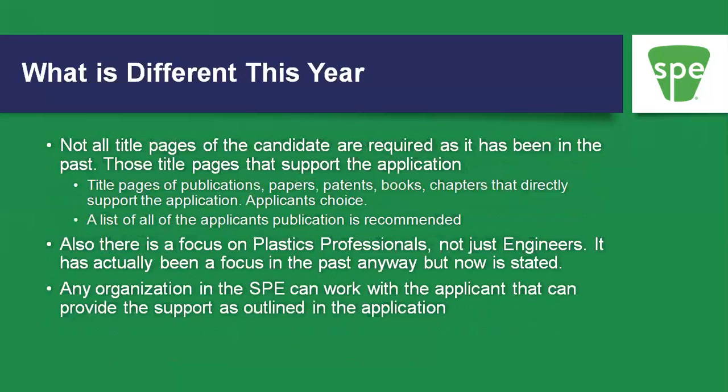So there have been some changes though, in response to people over the years asking for different things as it goes. Not all the title pages are required, as it has been in the past. We know it's a pain doing that. You got 600 publications, well, that's not so easy. Okay, so what we wanted to do is change it such that all these title pages for the publications, patents, papers, books, chapters, and that are directly supporting the applications that are being cited within the particular documentation provided.